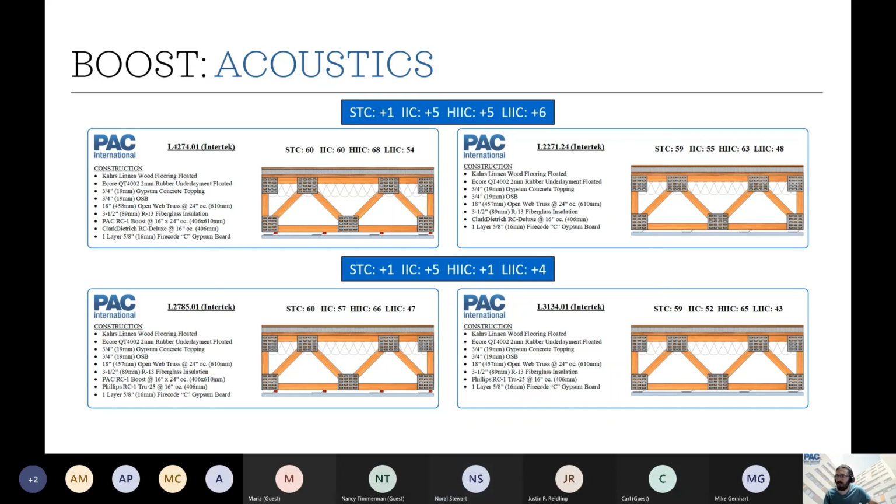Any other questions? And just to go ahead and wrap it up, Mike. I think we're good. Okay, just to reiterate, a lot of this test data is in the testing database, so you can go in and dig into this and get that information and do your own comparisons and analysis.